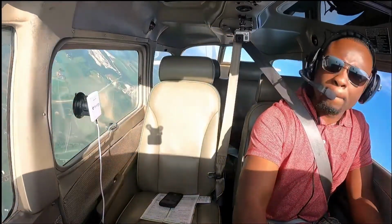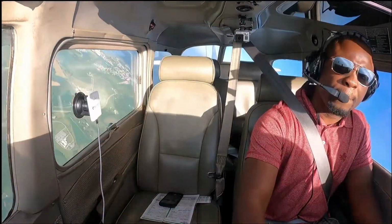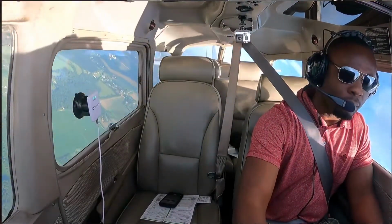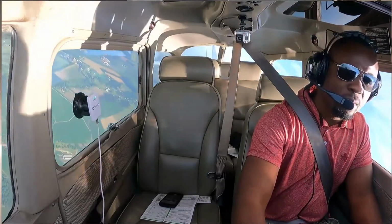Alright. Winchester traffic, experimental 29 Charlie X-ray entering downwind, 14 Winchester.